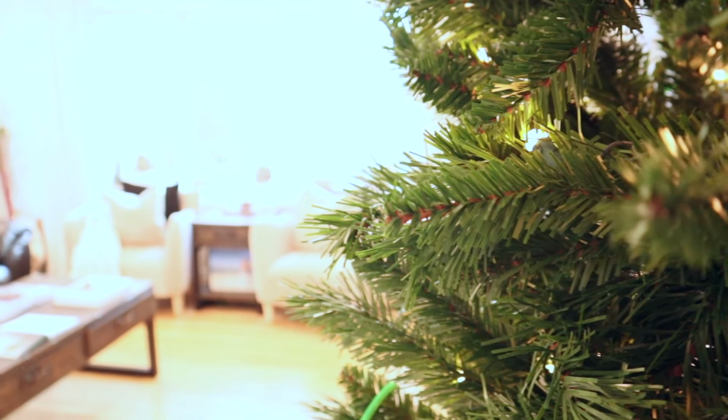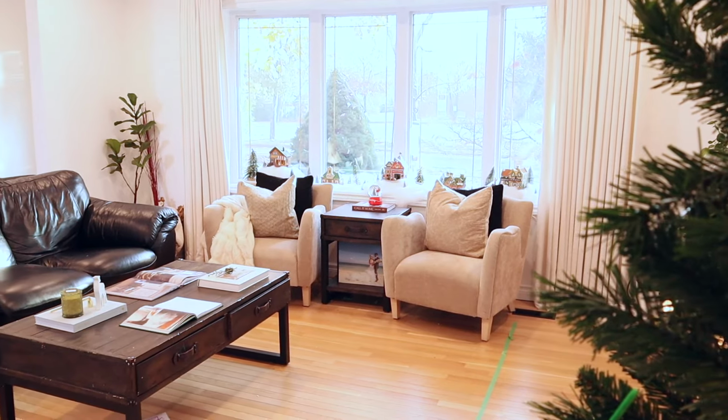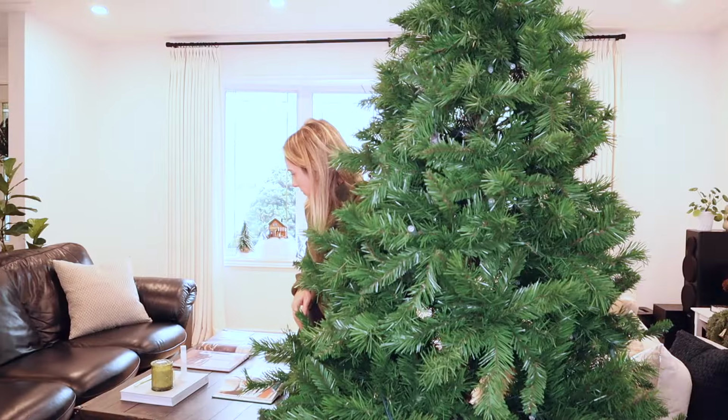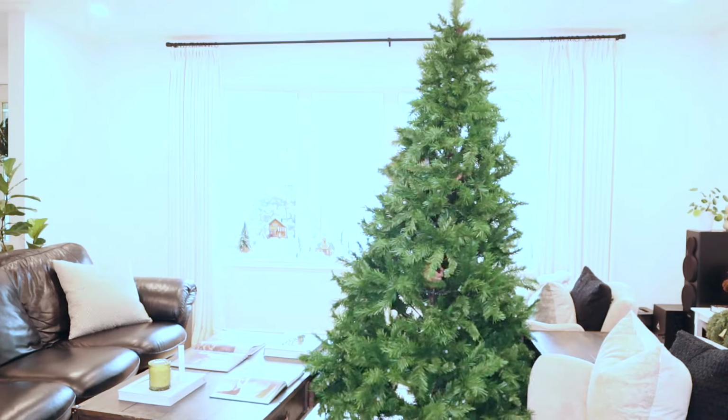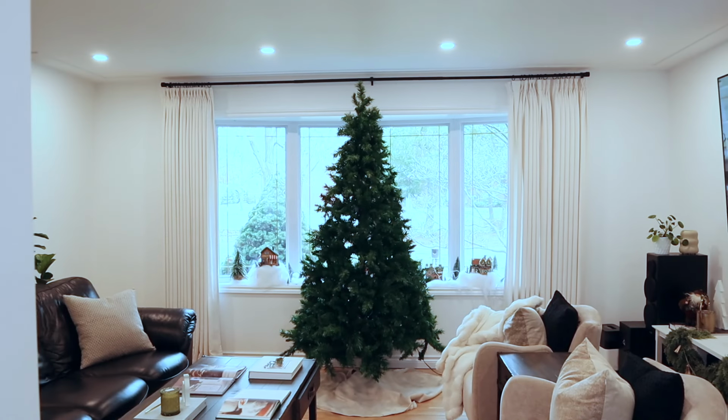That bell garland from Hearth and Hand is one of my favorites. I actually wish I would have purchased more than one. And same with the Hobby Lobby garland. I absolutely love them.